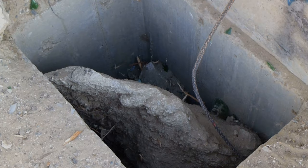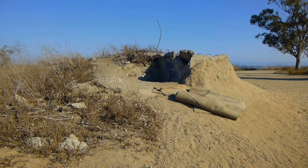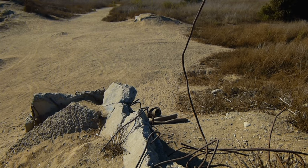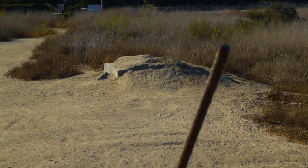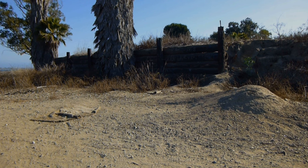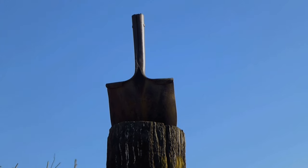It's an interesting history in itself. Early on, there were a lot of discussions as to what to do with the bunkers because the Army simply left them behind. So somebody wanted to turn them into a nightclub. Somebody else wanted to turn them into housing for homeless people. But eventually they were turned down.